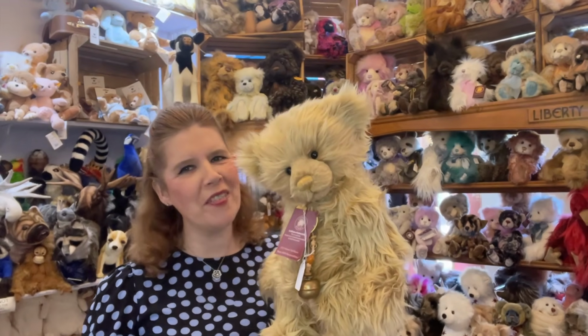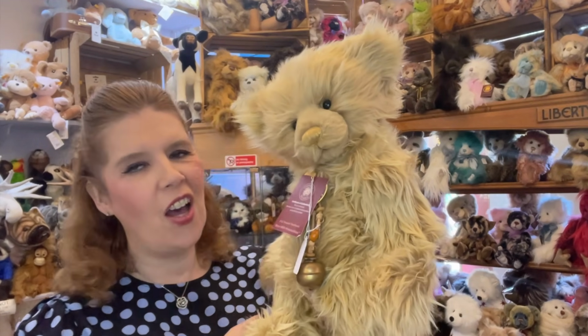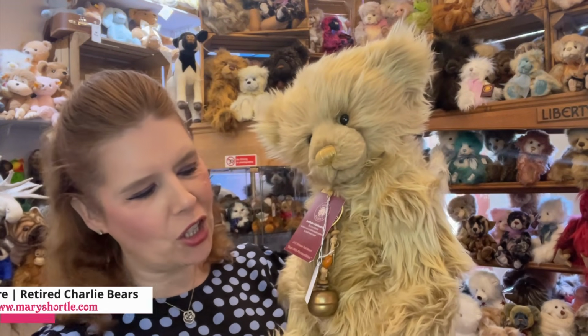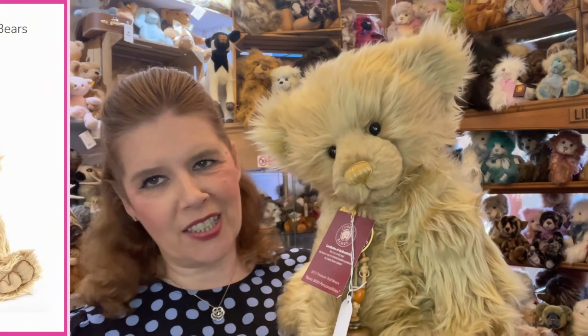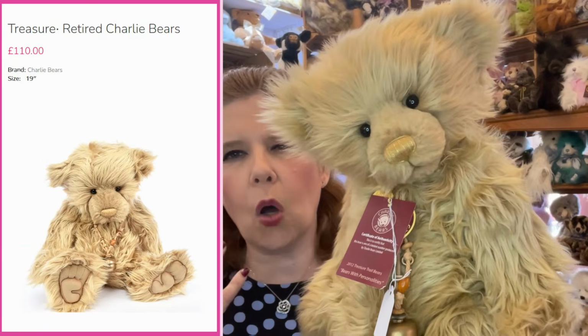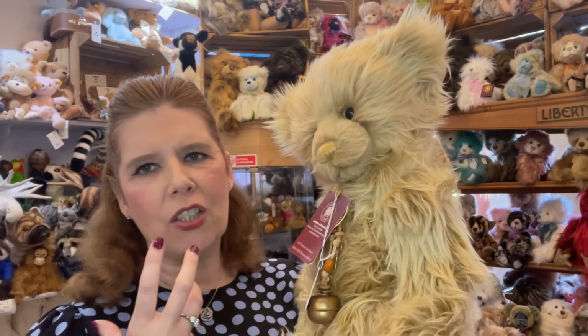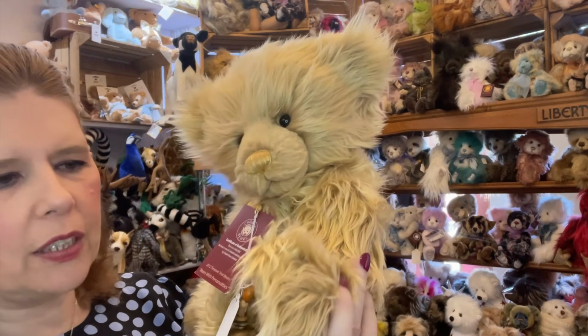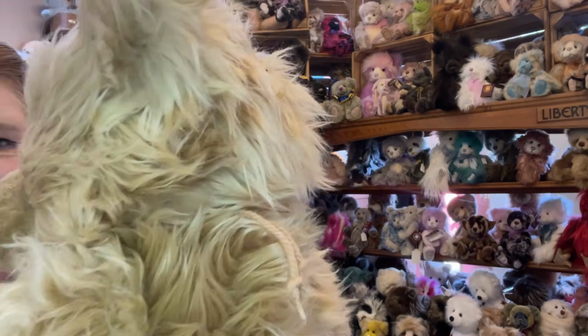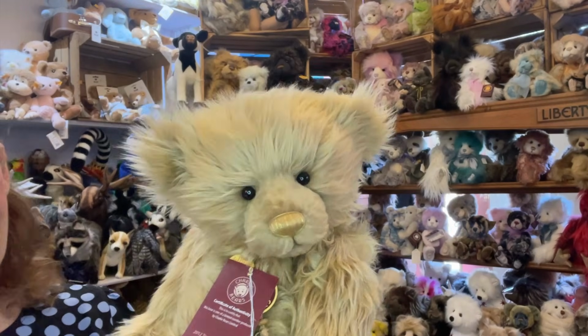Now, who have we here? Treasure by name and treasure by nature. One of the harder to find retired bears by Charlie. 1,000-piece edition worldwide. An absolutely stunning creation. This golden beigey tone with the longer fabric, and of course those immaculate shaded pads there. But how beautiful is he?